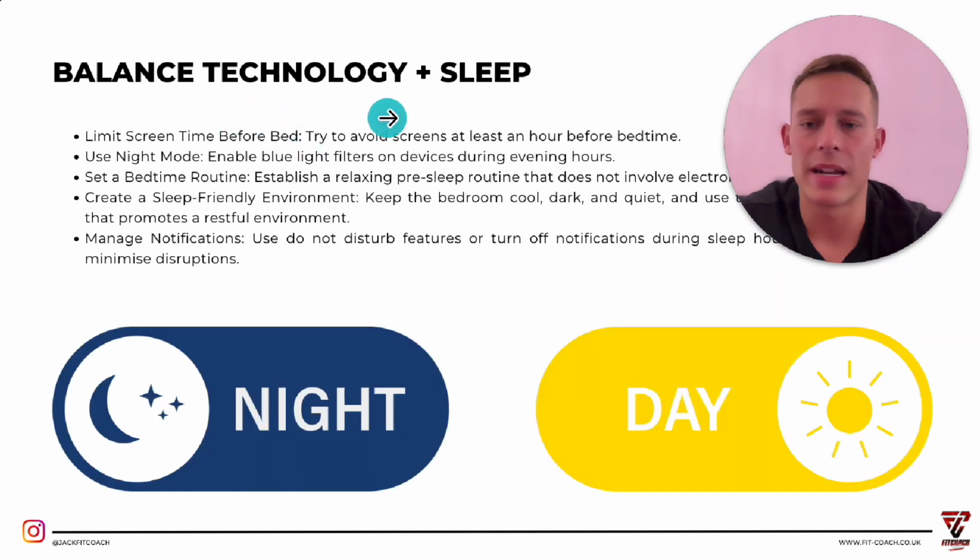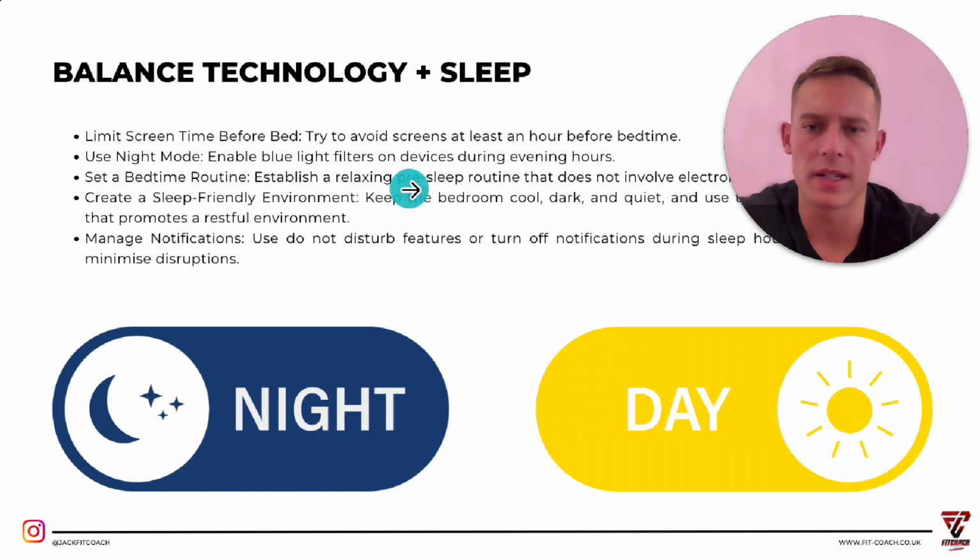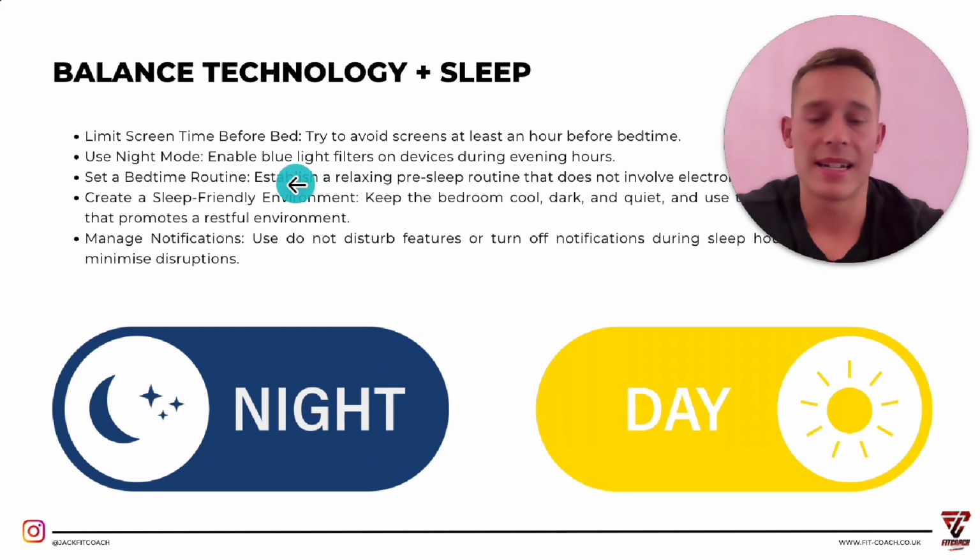And then we've got balanced technology and sleep. So to improve your overall sleep quality, here are just some of the tips and tricks that I recommend that are going to help with your bedtime routine. So limit screen time before bed, ideally an hour before. Again, differentiating your environment. Using night mode, so you don't have to go to the extreme of putting your mobile phone or technology downstairs. If you do, it's a game changer, trust me. But if you're someone that is still using a mobile phone in the evening, especially when you go to bed, enable blue light filters on your device during evening hours, and then set a bedtime routine.